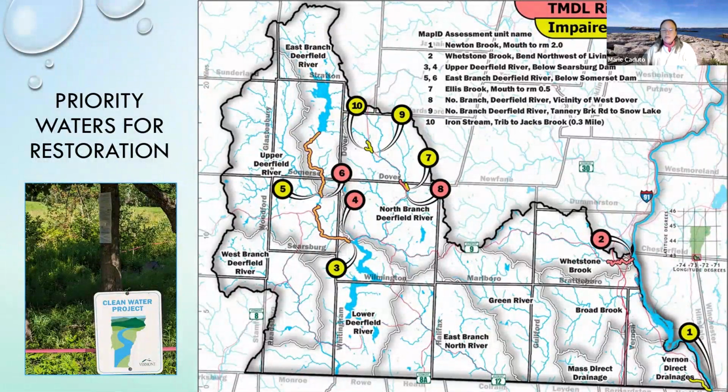And part of the basin plan, one of the requirements that we have is to address impaired waters in the strategies and actions that we take.